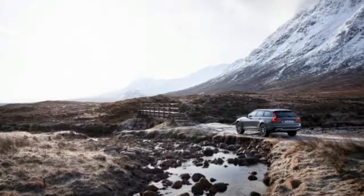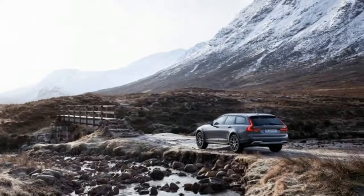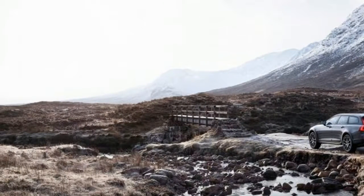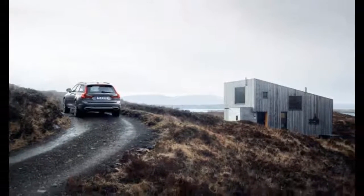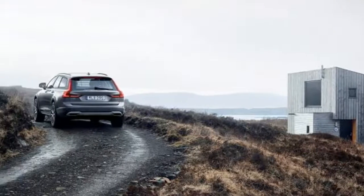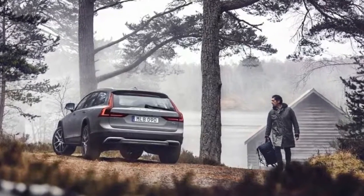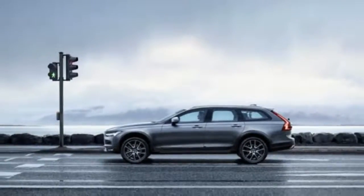The convenience package, at $1,950, brings a 360-degree view camera and a parcel of lesser items. The adaptive suspension is a standalone option, $1,200, as are 20-inch wheels, a Bowers & Wilkins audio system, a head-up display, integrated booster seats, and metallic paint.